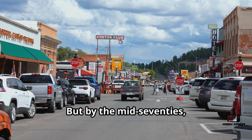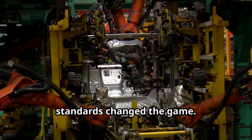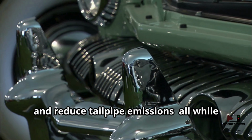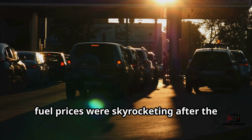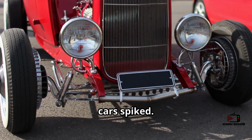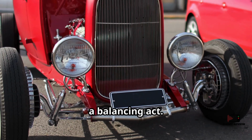But by the mid-70s, it all started to shift. New federal safety and emission standards changed the game. Designers had to integrate larger bumpers, meet crash regulations, and reduce tailpipe emissions. All while fuel prices were skyrocketing after the 1973 oil crisis. Insurance premiums for high horsepower cars spiked. Suddenly, making a car both fast and road legal was a balancing act.